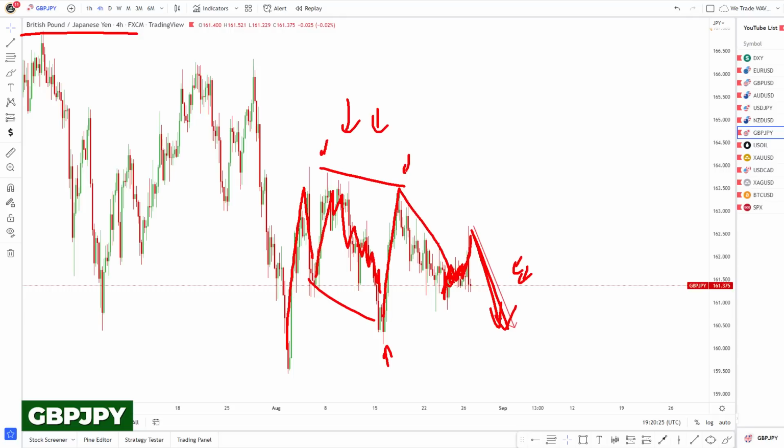How far this can go? Is this one of our trades of the week? We will let you know this Sunday.